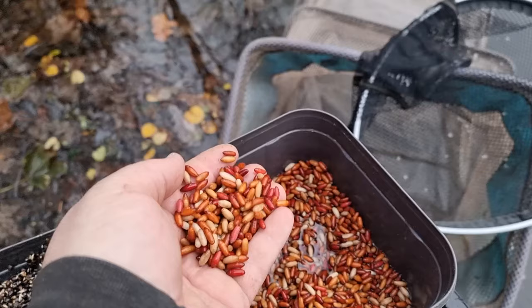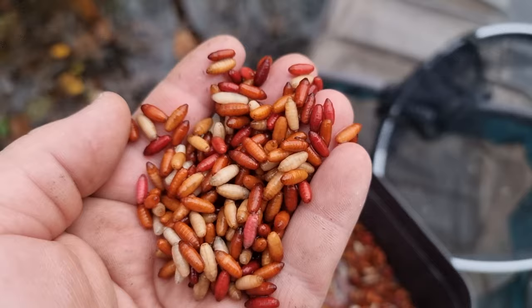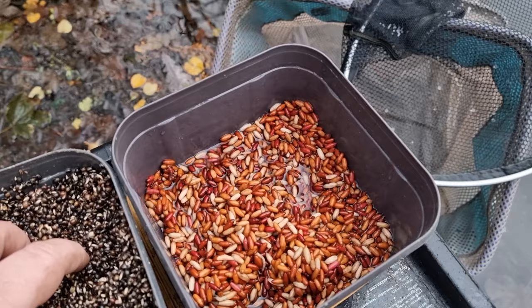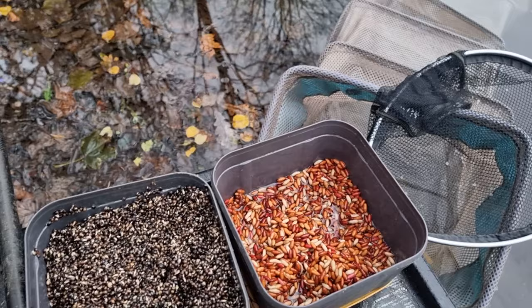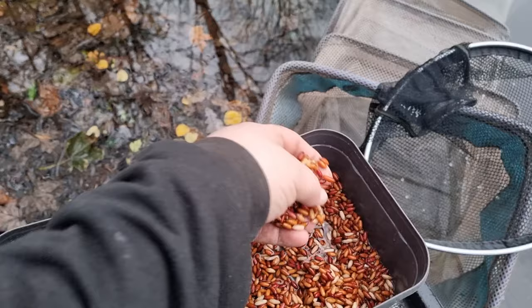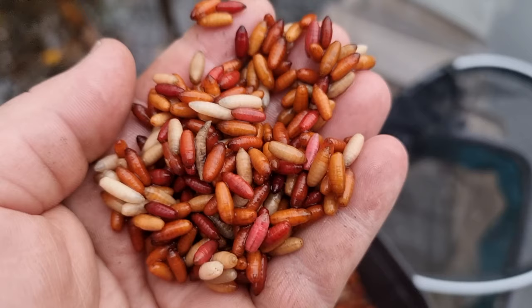Looking at the side tray, nice and simple tactics. Got some casters that I've turned myself, and it's been a couple of years since I've done it, so quite proud of them. They all look nice. We've got some Cheshire Particle hemp, and that is the only bait on the side tray. I've purposely left the maggots at home so you're not tempted to try them. We're going to try and target those quality fish today, you know, some nice roach. And yeah, hopefully they're the bait to do it.